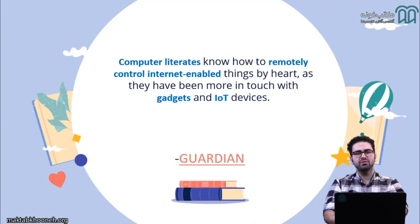When you say a remote island, you mean an island to which access or to which having access is a bit hard.